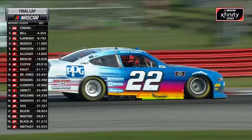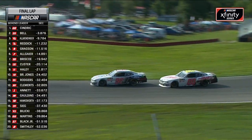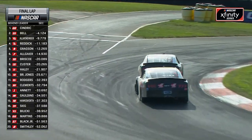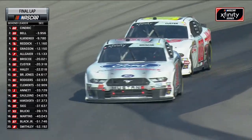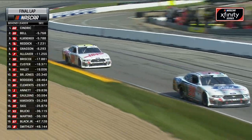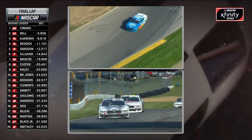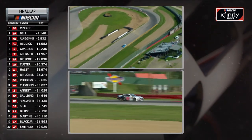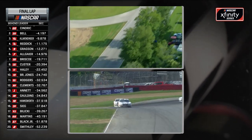And for Austin Cindric, he has talked about how special this would be. Oh, these two still go down to the checkered. And a great exit there by Chase Briscoe. Can he keep that distance? Cole Custer caught the curb a little bit, got unsettled. He's going to have to make up a lot of distance if he wants to get back to his teammate and try to make a run at him.